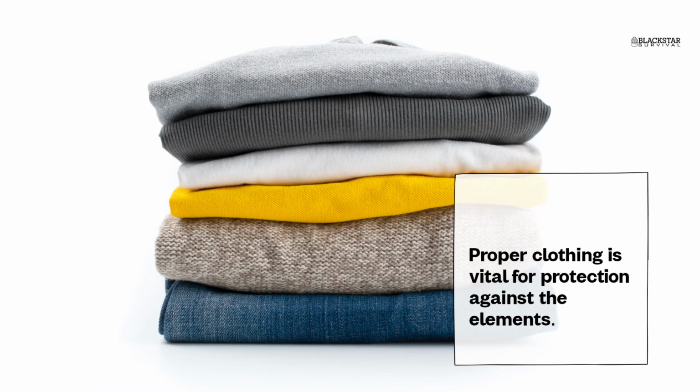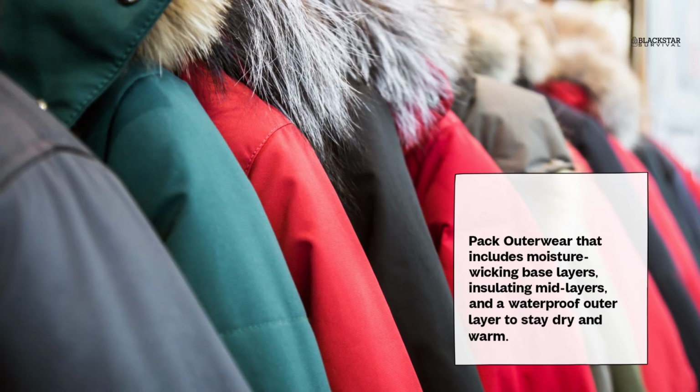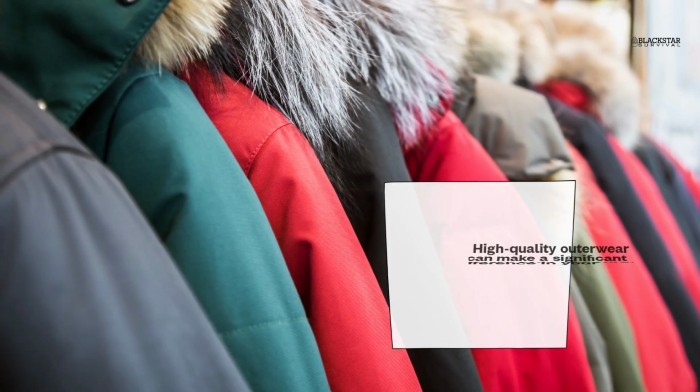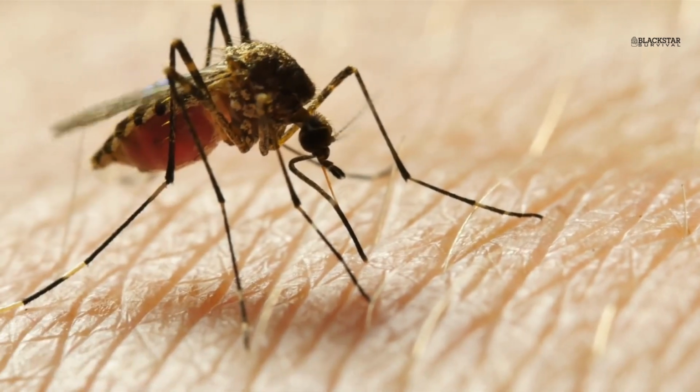Proper clothing is vital for protection against the elements. Pack outerwear that includes moisture-wicking base layers, insulating mid-layers, and a waterproof outer layer to stay dry and warm. High-quality outerwear can make a significant difference in your comfort and survival during a disaster.